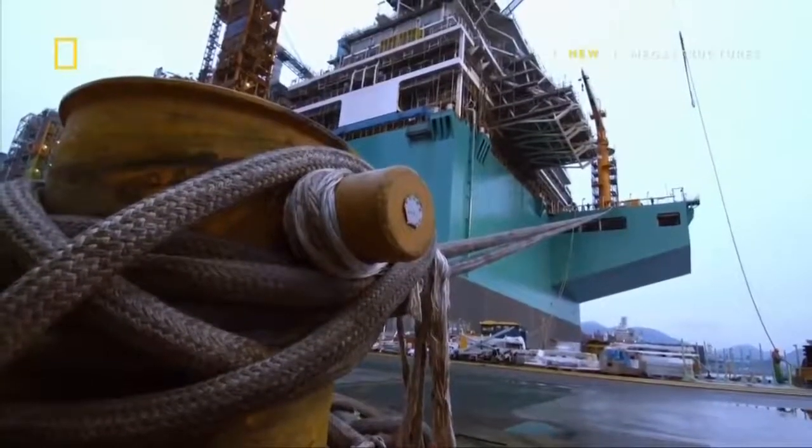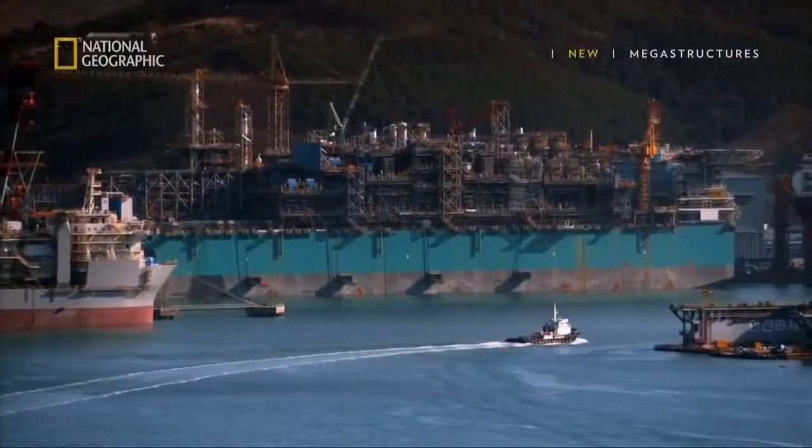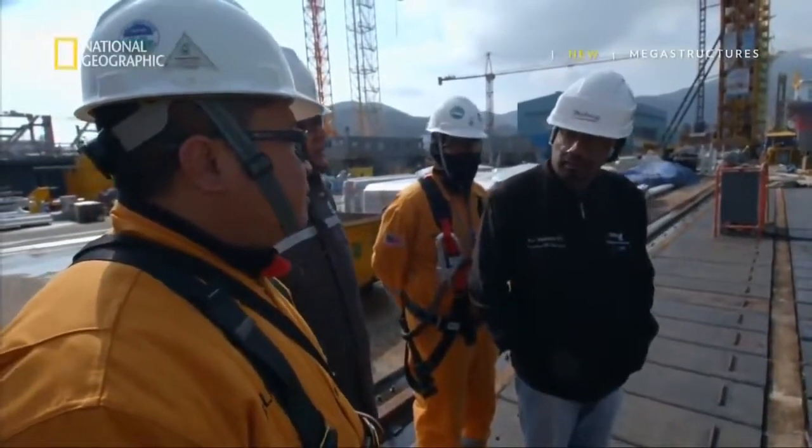In order to turn the platform, all neighboring vessels have to keep a minimum distance of 100 meters. Making sure that the conditions are right is causing worry to the safety officer.